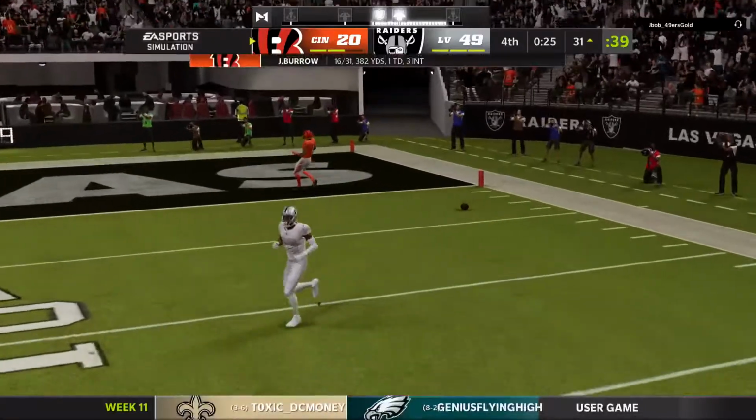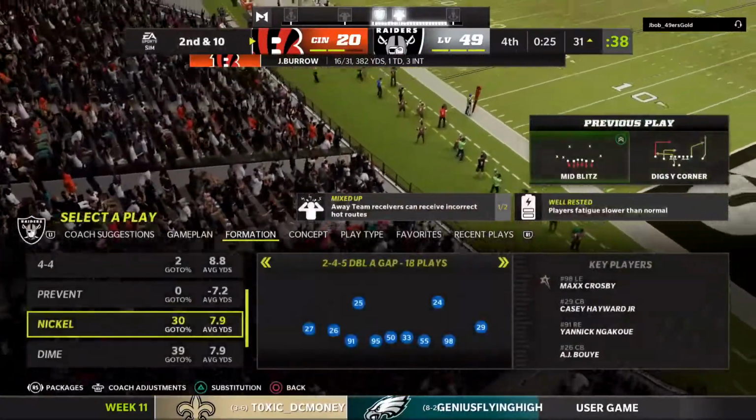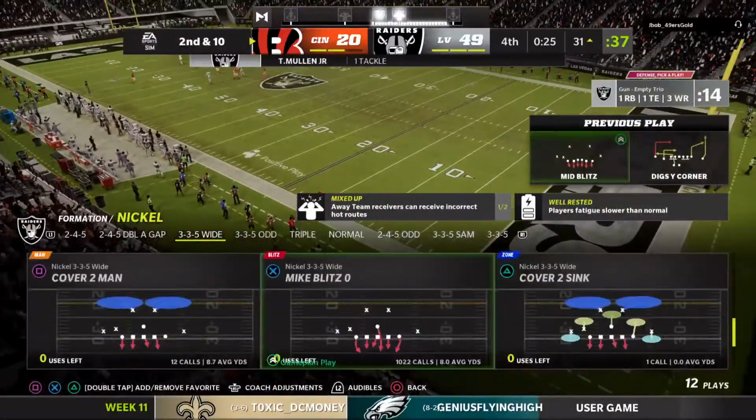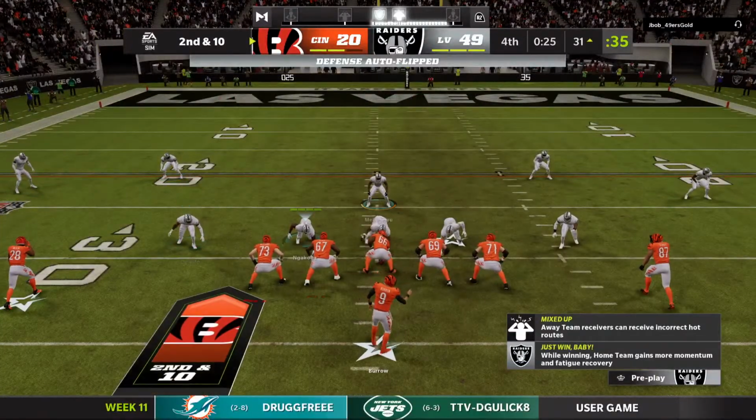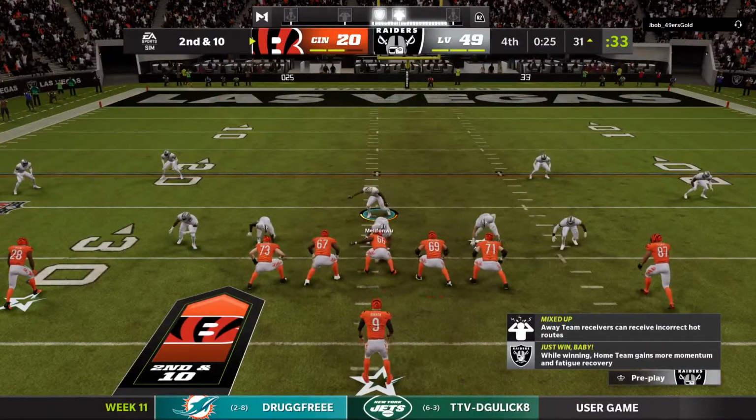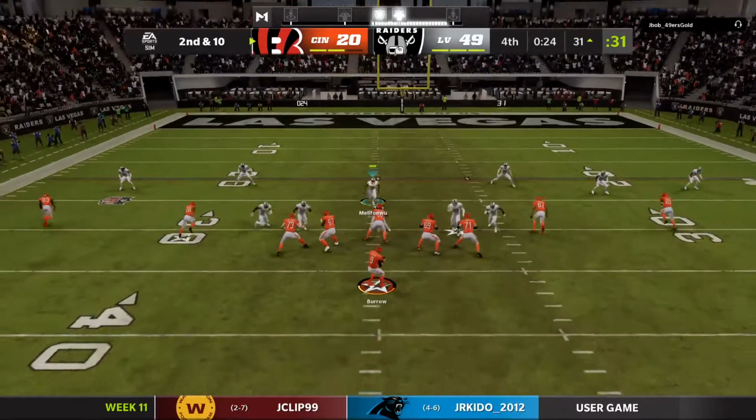Throwing there, but this pass is going to wind up incomplete. That incompletion is not a surprise with the way that this one has gone, and the frustration, the body language is evident everywhere. This team, they've really been put through the ringer in this one.